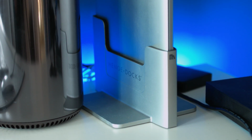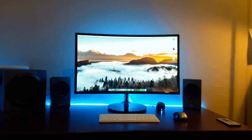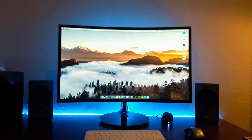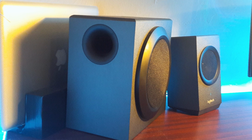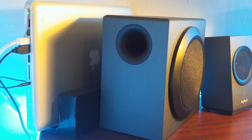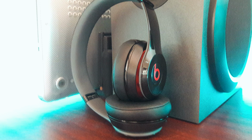Back to his setup though, and his MacBook is hooked up to a 27-inch Samsung LCF390 HD curved display, which he recently just picked up. For his speakers, he's using the Logitech Z337 system, which actually has Bluetooth built in, making it super easy to grab his MacBook and run when he needs to take it to college. In the corner there, we can also see his headphones of choice, which are the Beats Solo 2s.